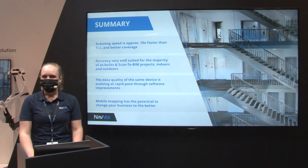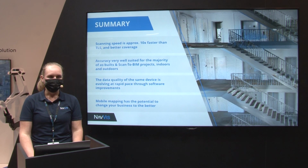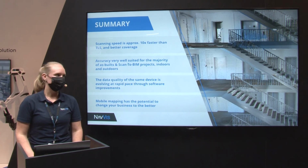With all of this, I'm pretty sure that mobile mapping, and especially mobile mapping with NavVis products, can change your business for the better and can help you do more projects much faster, while still having super high accuracy.